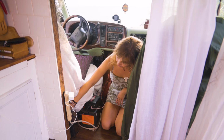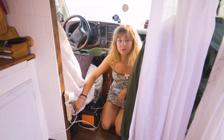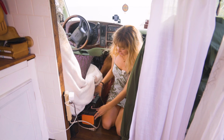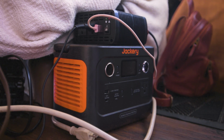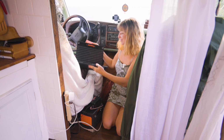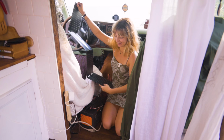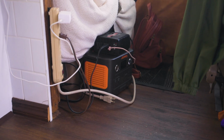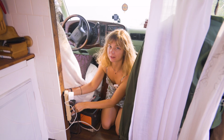I actually have 3 external batteries now that are each 300 watts. And Jackery just sent me this battery that came with a solar panel. So now I can be off grid, which is pretty cool. This basically just folds out and I put it outside on my dashboard and I can charge up all of my batteries. It's just not really as efficient as using the inverter though.